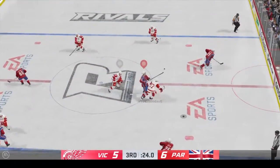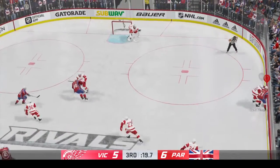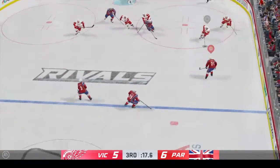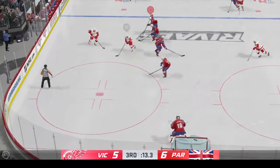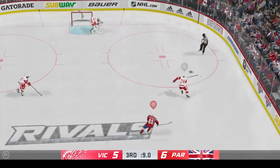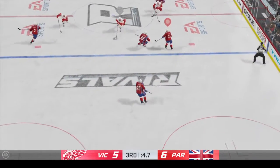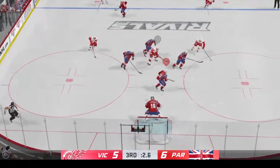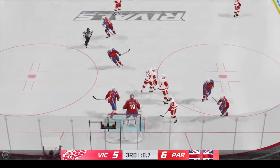From the neutral zone now. Picked up along the boards by Green. Here they are on the attack. The Red Wings gain control of the puck against the wall. Great defensive effort with the stick. Taken along the wall by Duchesne. One here in the slot. Oh, he stops it with a glove. Great reflexes there.